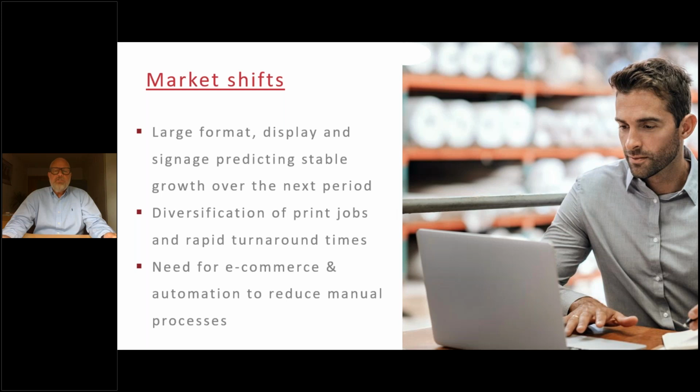IT strategies research companies suggest we can see changes in communication trends, where they're becoming more targeted and more relevant. And therefore, print service providers will have to respond by being able to offer more diverse print products, small and large format, textile, photo books, etc. And also respond to rapid turnarounds for these multiple diverse jobs. And linked to these changes is the need for automation and integrated workflows to enable this to happen.